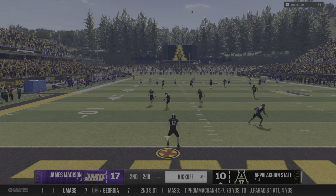Dropping back, it's a fake, and the kicker's going to throw it. Jumped on top of the pile. They got the late touchdown on the board, now about to kick it away and hoping the defense can keep them from answering.